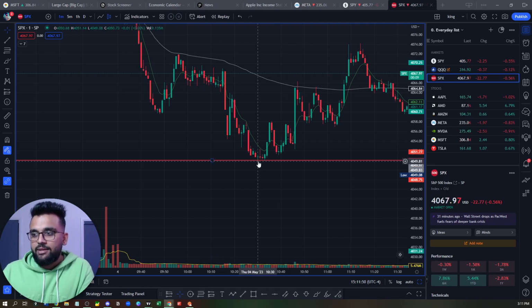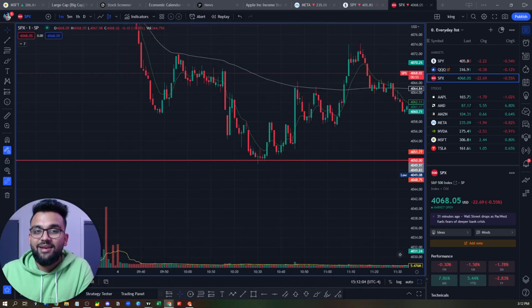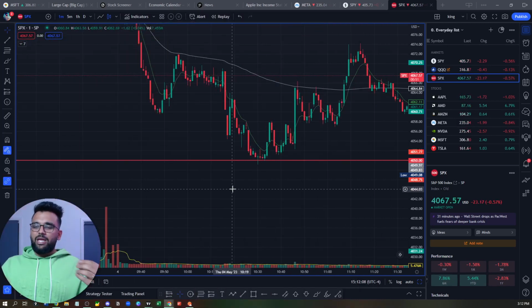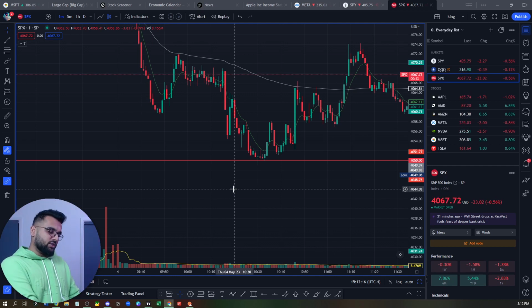And this is where I entered when it reclaimed, and it went up to 4,058, an $8 move, brought in 45%, and what a beautiful trade it was, right? So these are the trades that I took. I wanted to keep it very, very simple, very, very easy, so you can quickly watch it, get along, and do whatever you wanted to do for the rest of the day. So that's why I really made this quick little video.